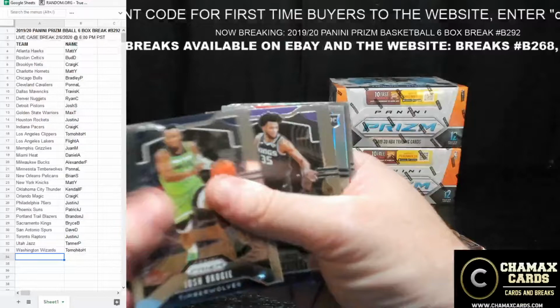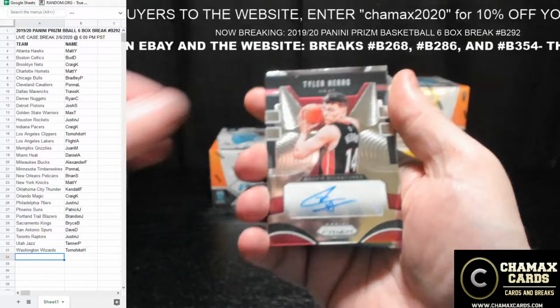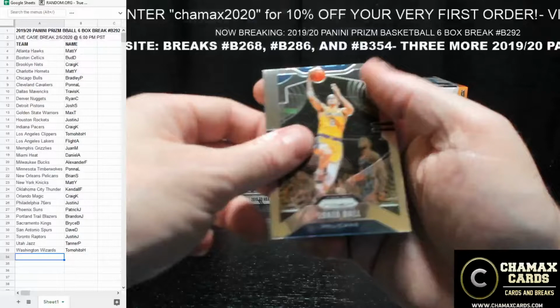Cam Reddish, Hawks. Oh, here's our second auto, and it's Tyler Herro of the Heat. Miami Heat is Daniel A. Congratulations, man. Steph Curry, far out. Grant Williams, rookie. Bol Bol, rookie number 3. So we have Bol Bol, Bol Bol for the Bulls. Bol Bol.